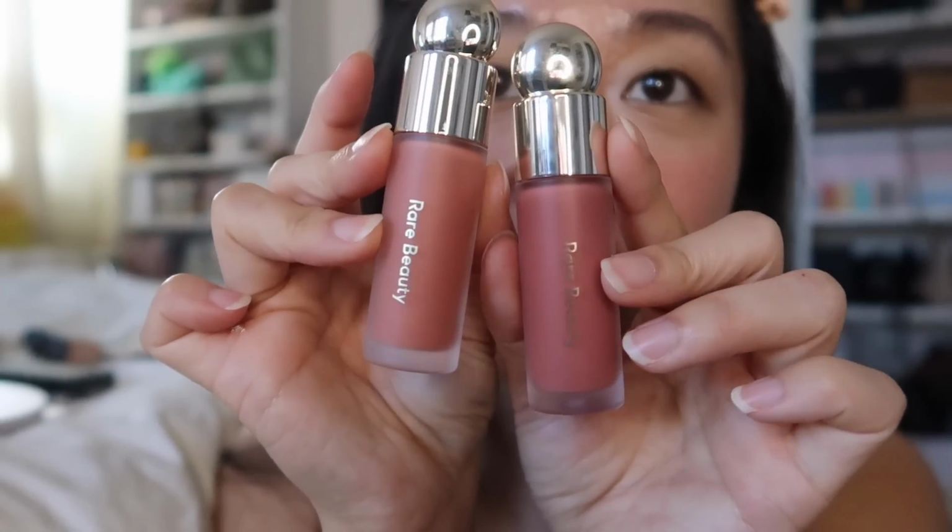So I feel like Virtue's a little more orange from here, but yes, so those are all the, oh wait, oh my god, I totally forgot. And then I have new brow products to try, also from Huda Beauty.